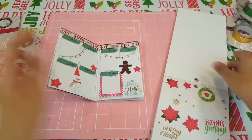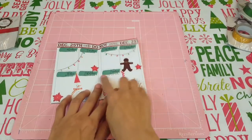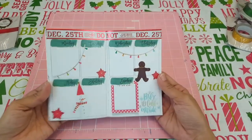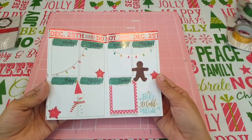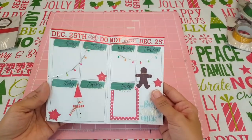And there we go. That's what it looks like. So the only thing I have to add right here is just a little note that says like to do or something to cover that up. But that is what my spread for my traveler's notebook looks like. I do love it. I think it looks so cute. The little lights make it look adorable.